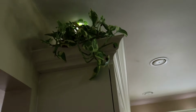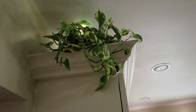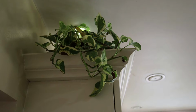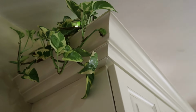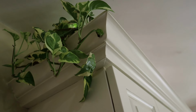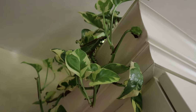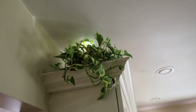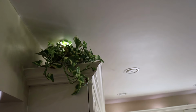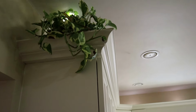And then if we come over to this side, same thing. Now, it is kind of crowding the light. So here we have a pothos. I'm not sure if it's the Enjoy or what's the other one? I can't think of it. But it doesn't seem to have the speckles, so I can't remember which one is which. But isn't she lovely? She's only been up here probably for maybe 5 or 6 months, and this is all new growth coming down here now.